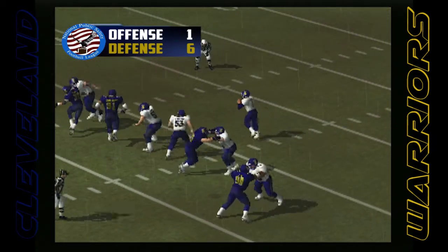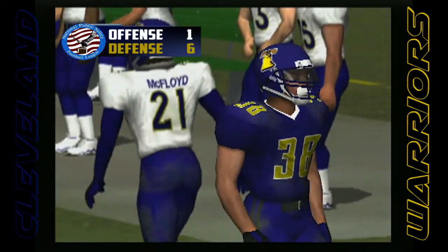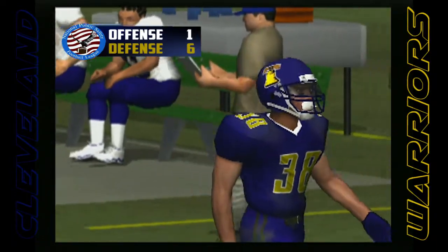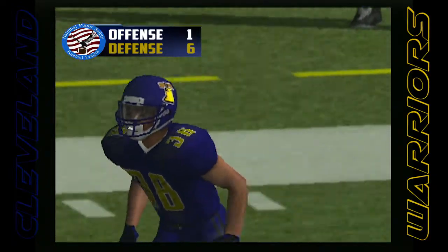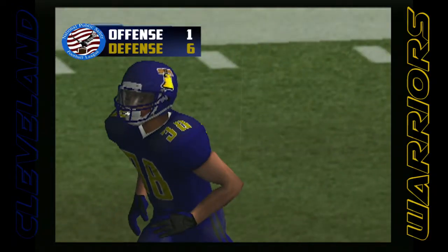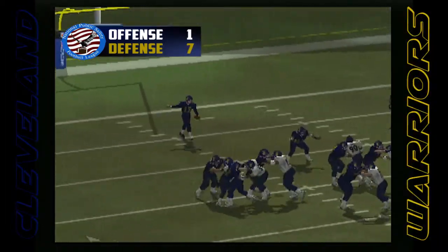Stubbs from the gun. Has time throwing. Was looking for McFloyd, bruh. McCleveland. Look like we have us a shutdown corner. That's probably our first shutdown corner. 6'4", 185. You're not getting nothing that way.